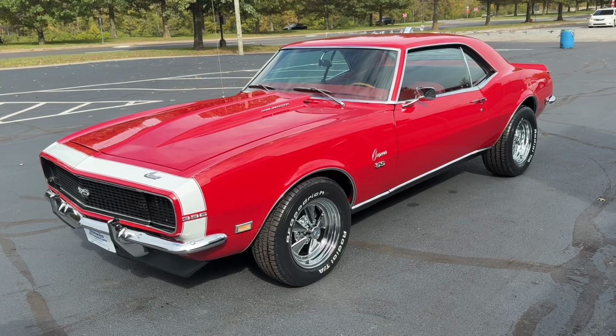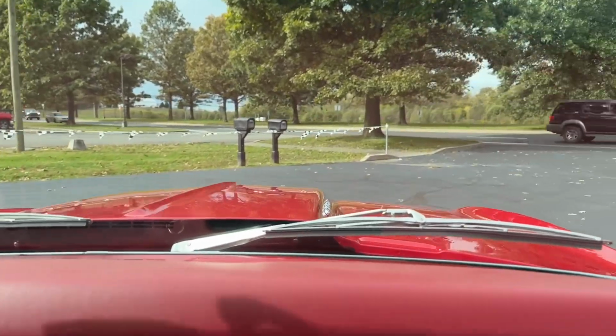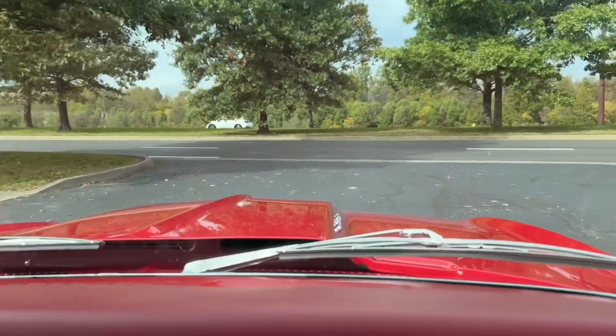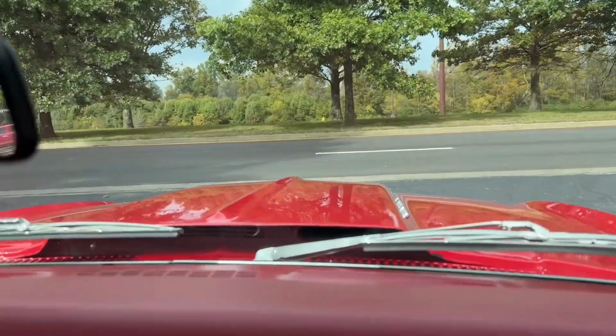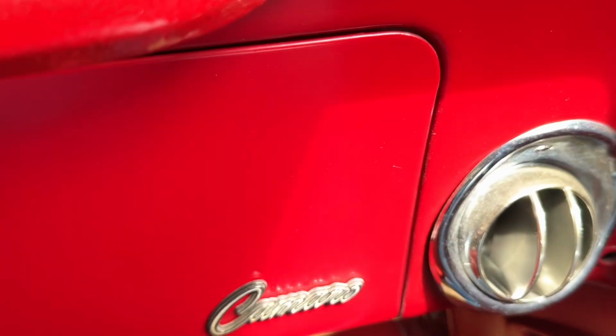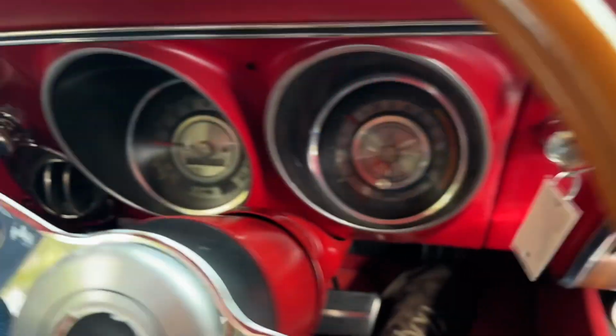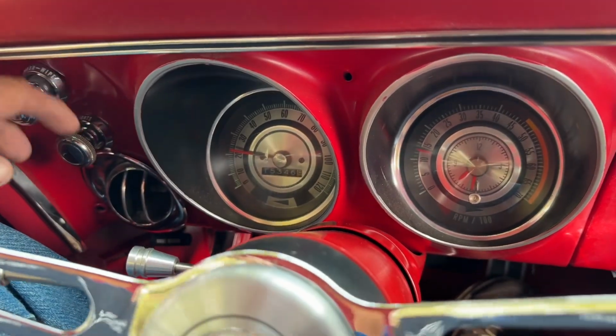But we're going to take this Camaro for a test drive and see how it does. All right, we're going to take this 1968 Chevrolet Camaro RS SS for a test drive. Beautiful day here in Kentucky. Perfect day to be driving classic cars. Let me show you all the air working. Air blows out the vents great. Really does good, nice and cold. Show you the tach working there. All the lights working.